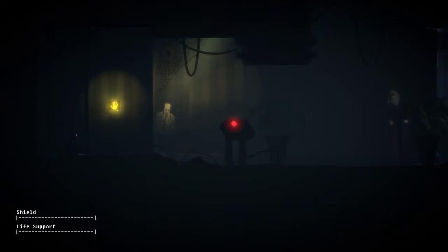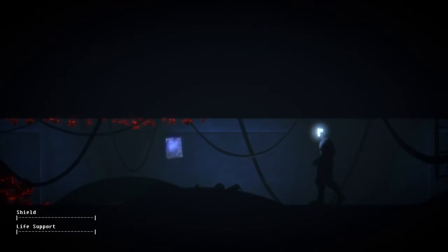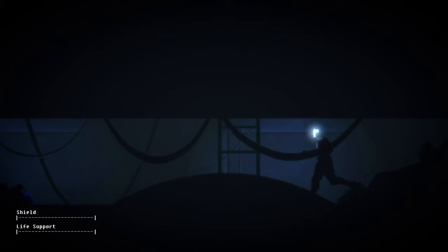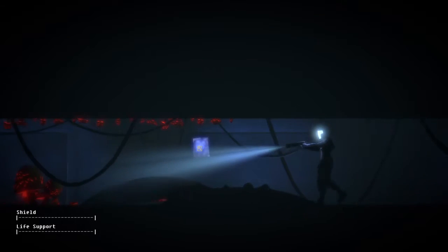Left stick to climb down the ladder. Alright, that's a problem. I was hitting up instead of down. I thought I was supposed to climb up. Okay, new area.